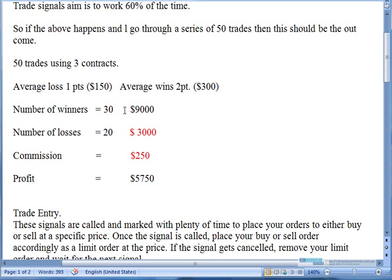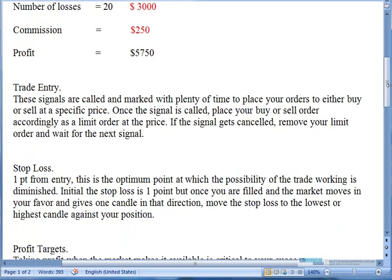And net profit after the losses and after commission is $5,750. 50 trades will roughly take you about a month and a half to 2 months, or depending on some people 3 months, depending how often you're in the trading room and how busy the markets are.